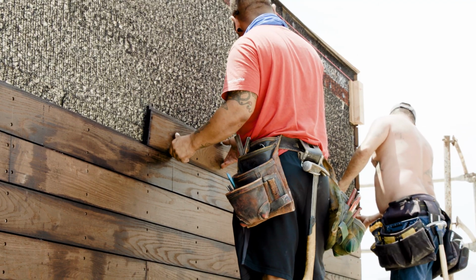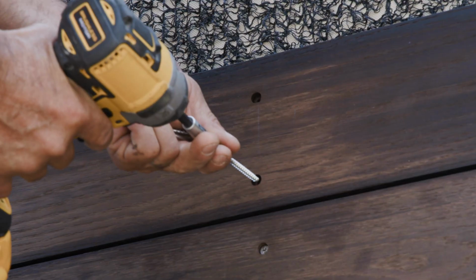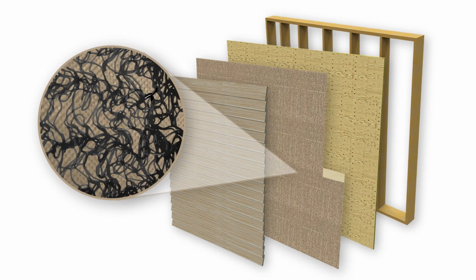The RainScreen concept is such an inexpensive and long-lasting way to make your building last without water damage. Put the panels on, screw the panels to it, and that drainage mat allows water to drain and air to flow behind the panels. And if it's not draining, it's going to turn to rot, mold, and mildew.